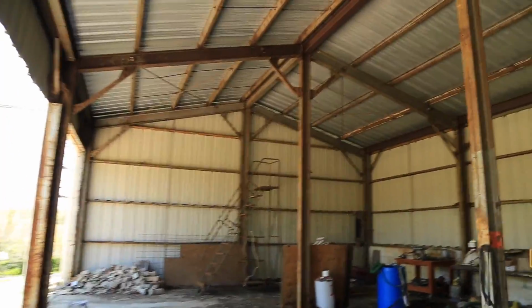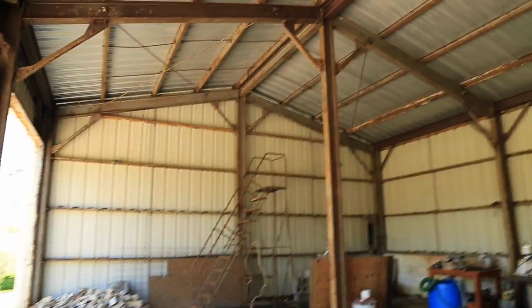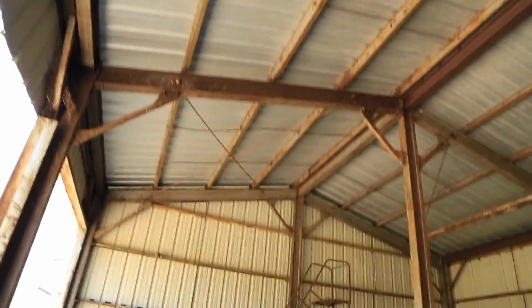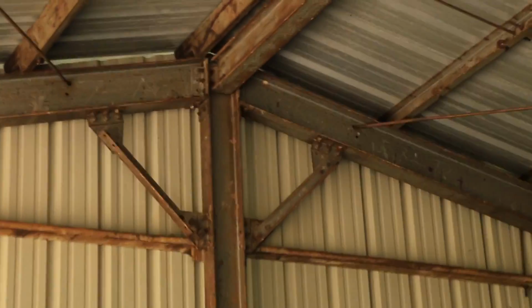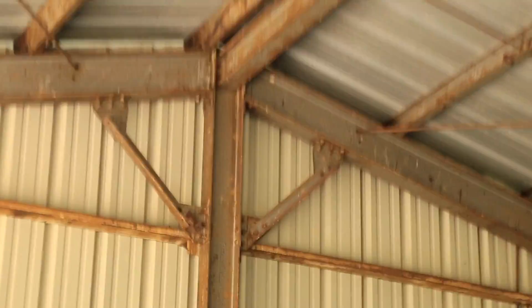I wanted to show you inside this building. This is like super cool because I believe, me personally, Brad, I believe this to be a repurposed industrial building that they took down. Check this out. It's like something from the 30s. It looks like a railroad building or something like that. It's just super cool.